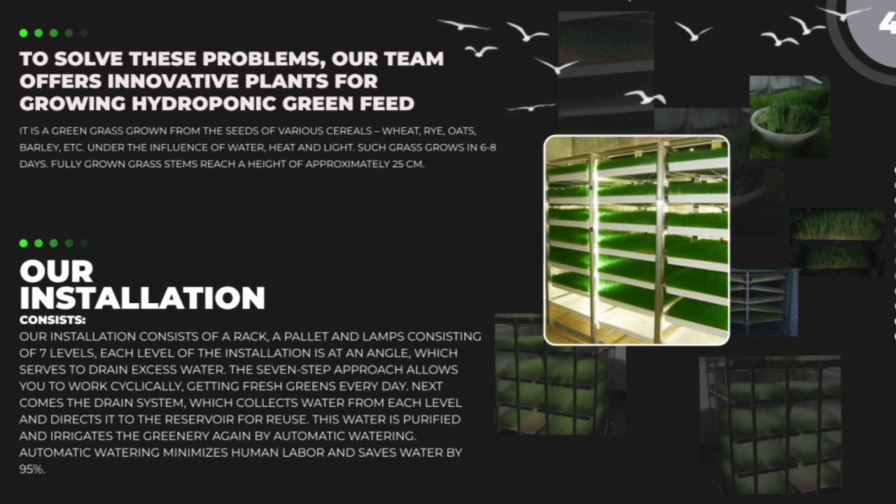Next is a drain system, which collects the water from each level and directs it to a tank for reuse. This water is purified and irrigates the greens through auto-irrigation. Auto-irrigation minimizes human labor and saves 90% of water.